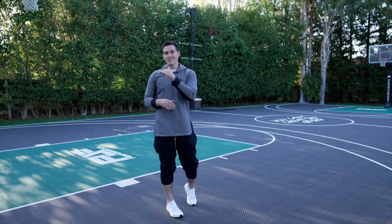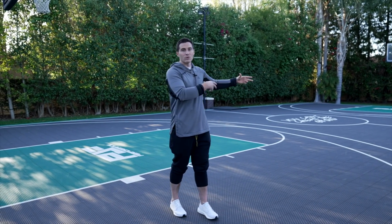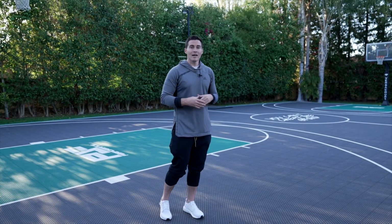Now for our NBA players, we have gyms close by where we do our skills training indoors. But for guys who want to get extra shots, we'll pull out the shooting gun and just rep it out, get extra shots here. And it's fun for some pickup games in the evenings as well.